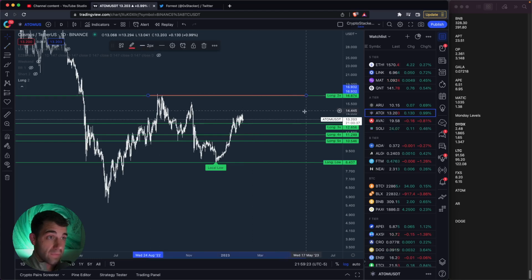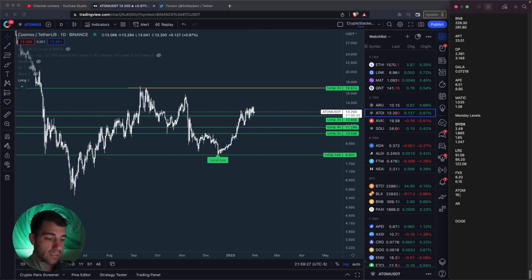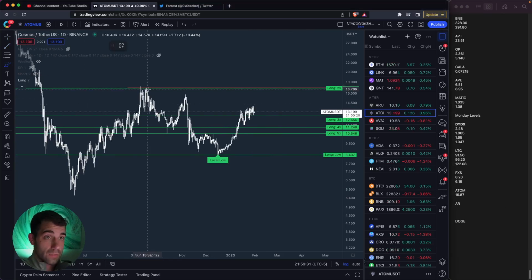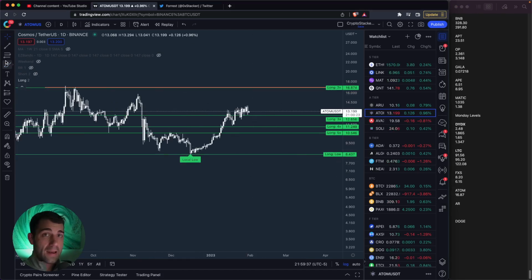16.87. That is a very, very clear resistance level. So I'm going to go ahead and put that in because it's 16.87. It's so obvious, it's both structural and our 2x long level. But what does worry me a little bit here, and I do want to be clear, these bearish ascending wedges, they can move to the upside. It's just in general, they break downwards. When they do rip upwards, they usually rip upwards really, really hard.